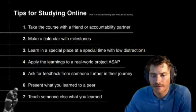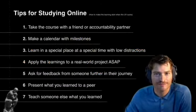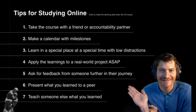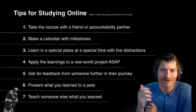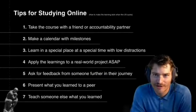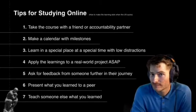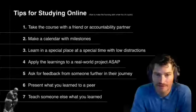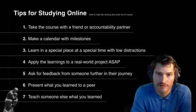And then finally, this might be a good time to take a screenshot. You can do that. Here you go, tips for studying online. These tips can help you when you're taking an online course and maybe it's not got the best UX. Doing some of these 7 things can make sure that you're setting yourself up for success.